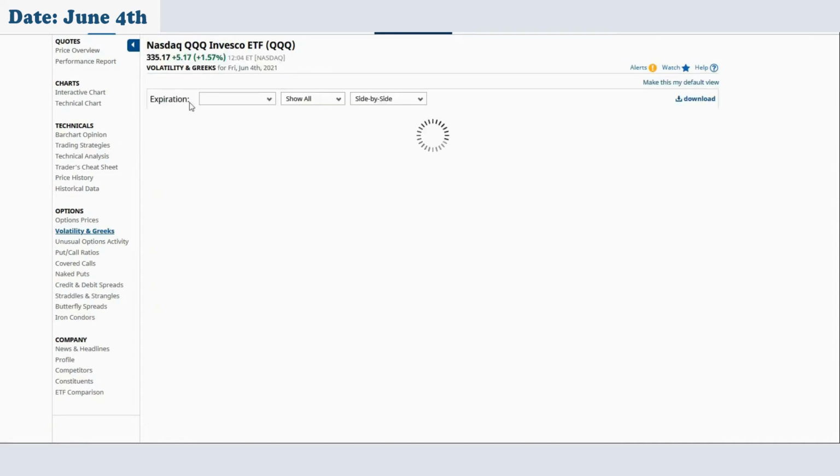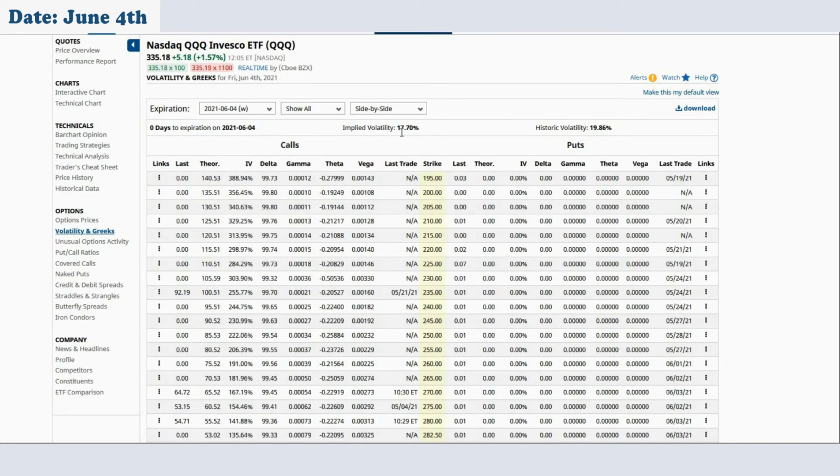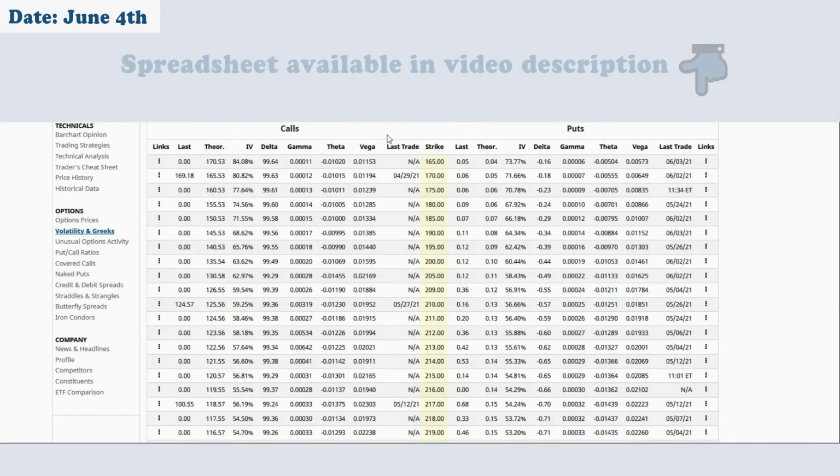So in Barchart, I'm going to load up QQQ, and it has an implied volatility of 17. This is a bit lower than what it is historically, but that should be fine. I'm going to choose again July the 16th, which is 42 days away from expiry.